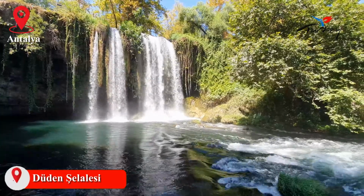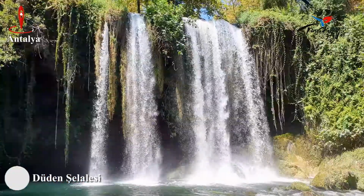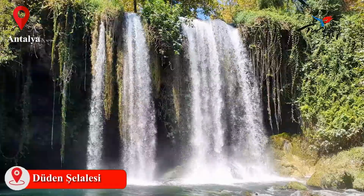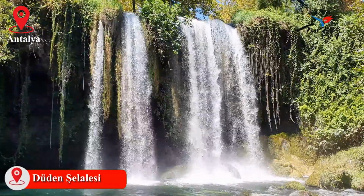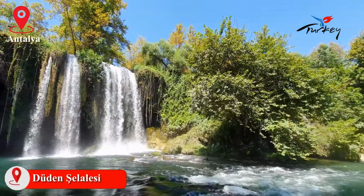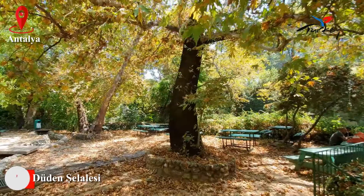You can take nature walks and take beautiful photographs around the natural wonder, which also has picnic and recreation areas, as well as have a good time in breakfast places, various restaurants, cafes and recreation areas. Moreover, it takes approximately 24 minutes to reach the city of Antalya by private vehicle.